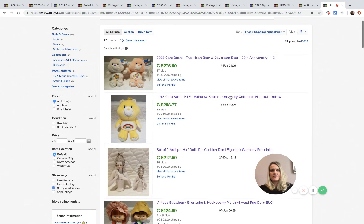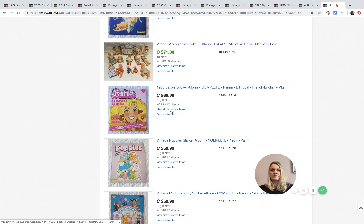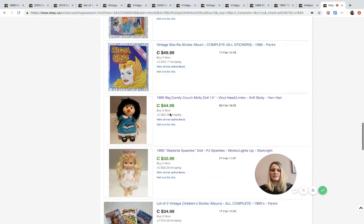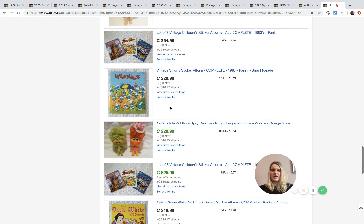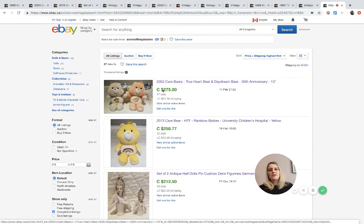All right, so highest first. So the Care Bears. I think most of these are the items that I posted in the video. And then she's got some. Oh, I didn't see this one. That's cool. I didn't see any of these. How did I miss these? Wow. So yeah, she's done really good with sticker albums. She may have sold those after I looked at her solds last. So anyway, yeah, lots of good stuff. So congrats to this seller for having some awesome items.